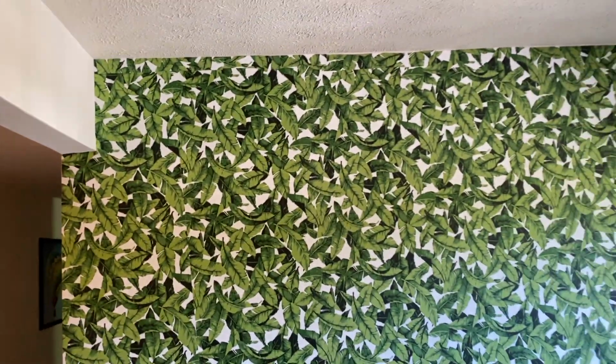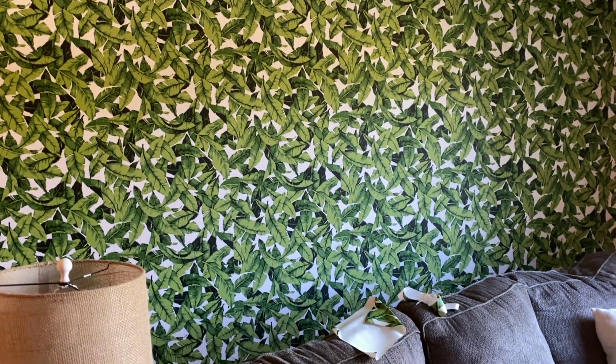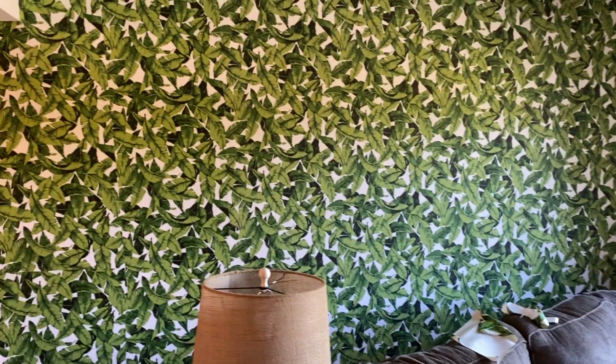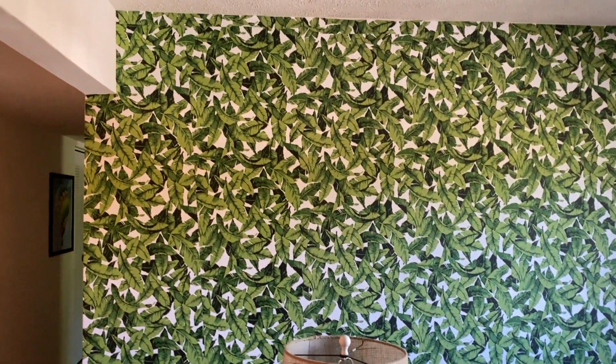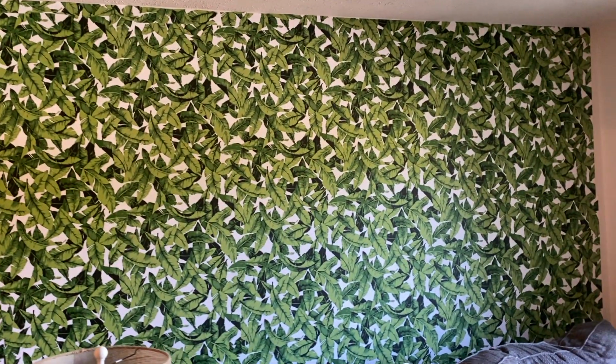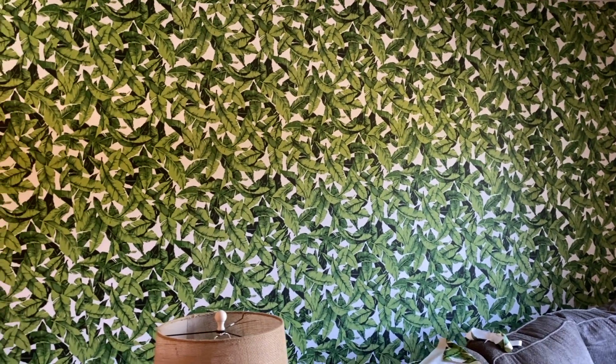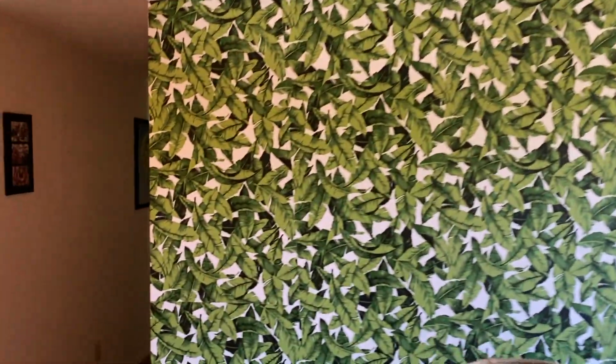Okay, so I finished it. It honestly looks great, even though it's not completely lined up all the way. It's just like so busy that it's not super noticeable. There are a few spots that it like really draws my eye a little bit, but I think it's not gonna be too bad. The worst part is right here.